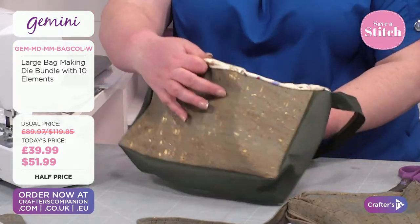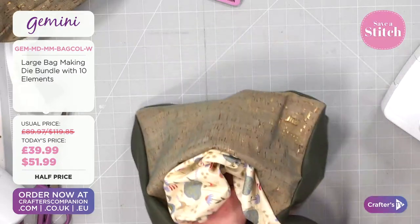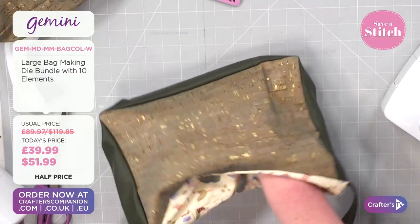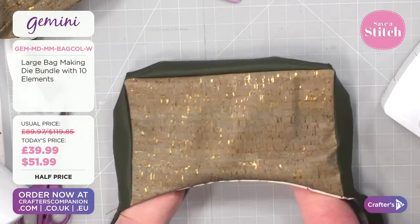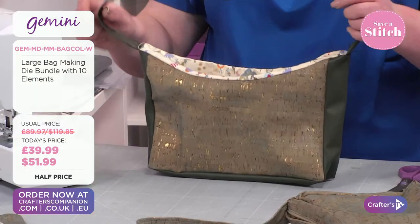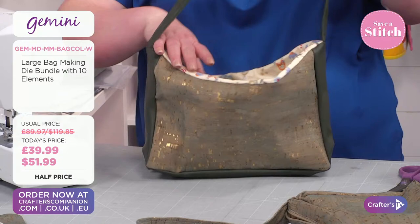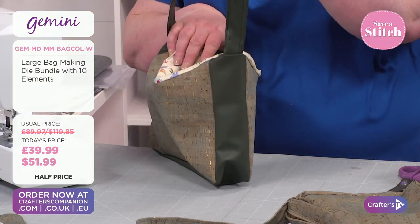Let me pop the lining in. Oh, it looks fab! Isn't it fab? It's wonderful, giving it that two-tone. And people are going, I wish you'd shut up saying two-tone, but I'm going to say it again. Two-tone. I like two-tone. So there we go. So there is the other one. I mean, look at that. Isn't that fantastic? Now, give it a nice press.